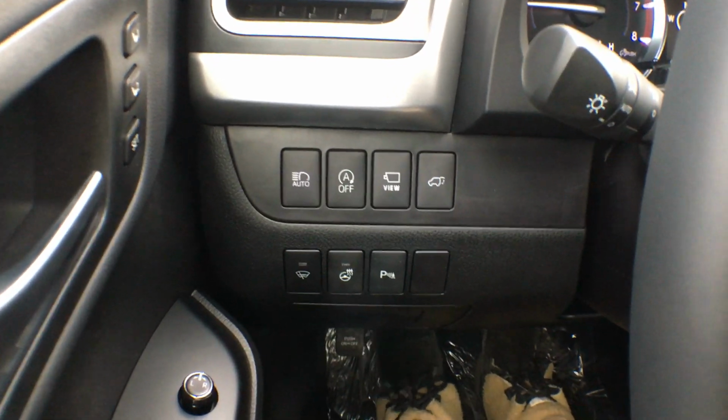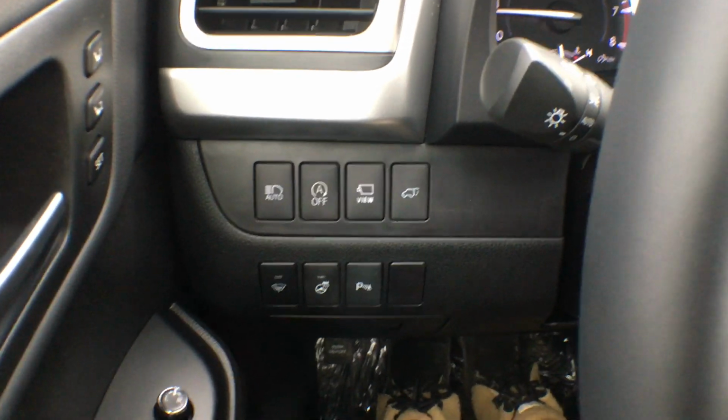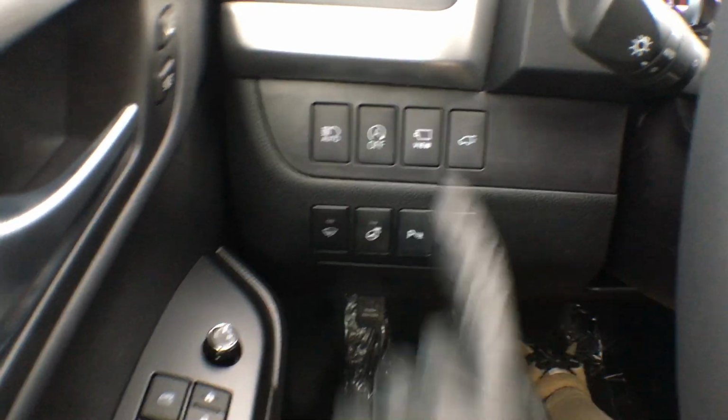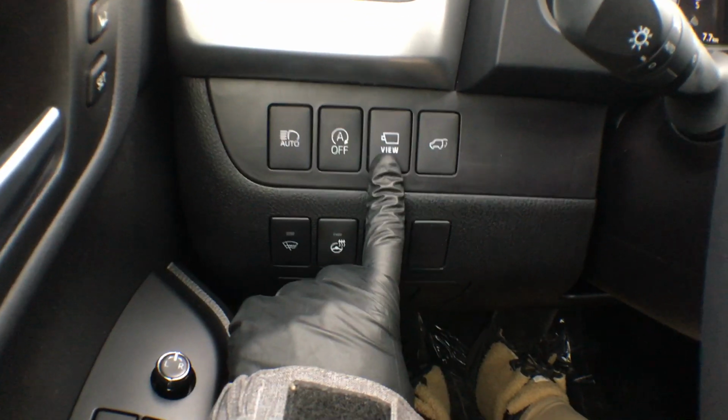However, it has a V6 engine in it. But when you're at a red light and you're idling for a minute, it will actually turn off the car. So it's quite eco-friendly. This is pretty cool.